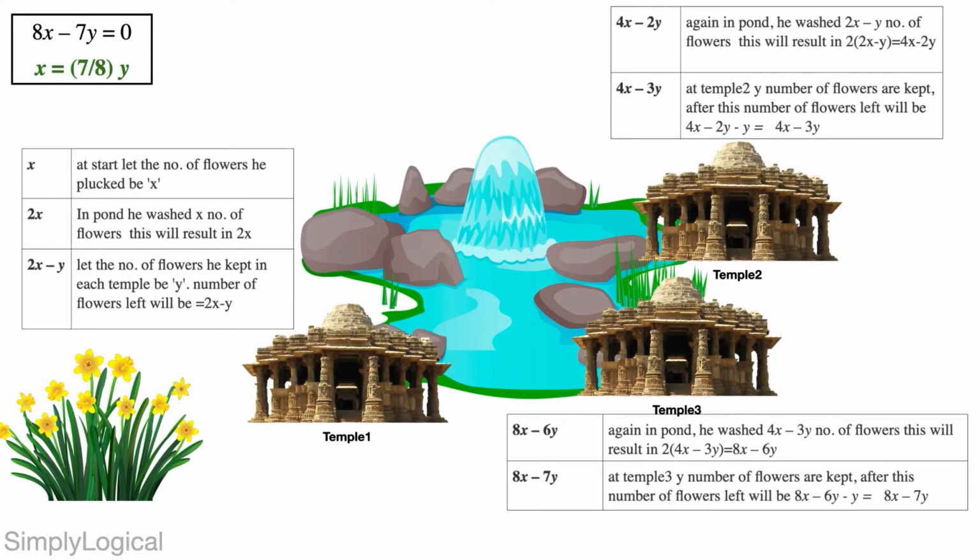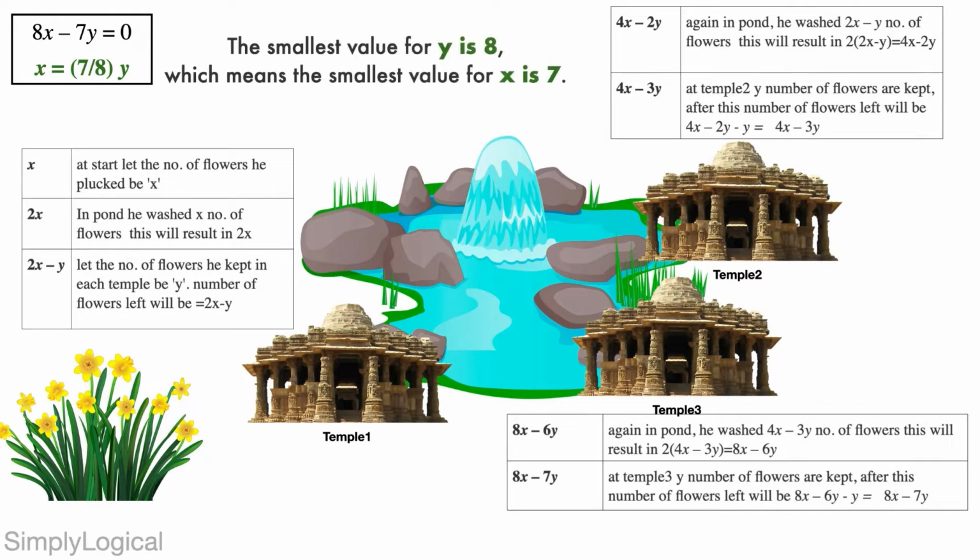We want to find a whole number solution to this equation. As the fraction 7 over 8 cannot be reduced any further, the variable Y needs to be a multiple of 8 to eliminate the denominator. The smallest value for Y is 8, which means the smallest value for X is 7. So the answer is the person started with 7 flowers and he left 8 flowers at each temple.